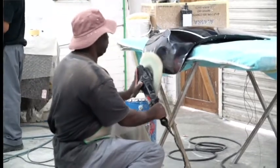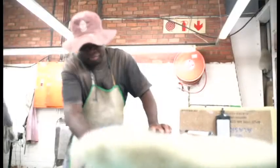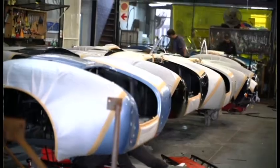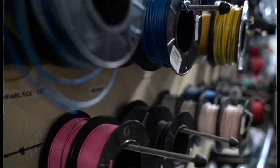The car is allowed to dry for 2 or 3 or even 4 days, and it then goes into the polishing bay where it is hand sanded and hand polished. After this process, it has the final check in the body shop, and it's washed and then sent through to the assembly department. We take it up at final assembly, where the wiring loom is laid into the motor car and the carpets are fitted to the car.